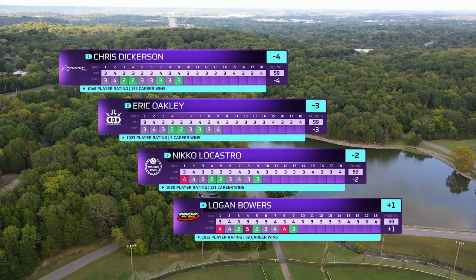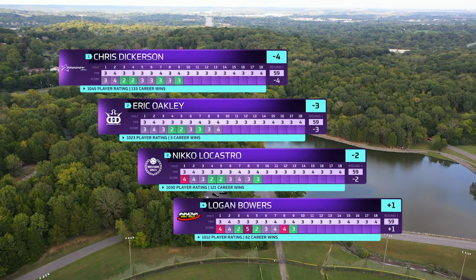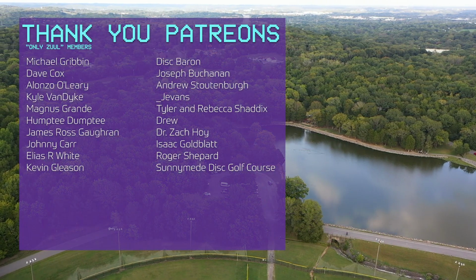And there you have it for the front 9. We have Chris at 4 under, Eric at 3 under, and then Nikko 2 under par. Logan, after a bit of a rough putting stretch, is at 1 over par.